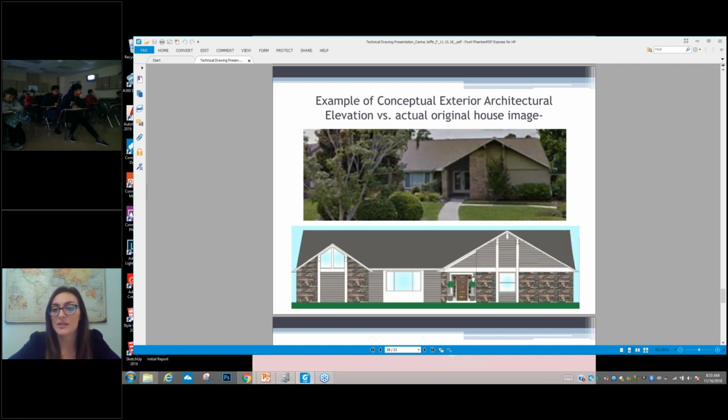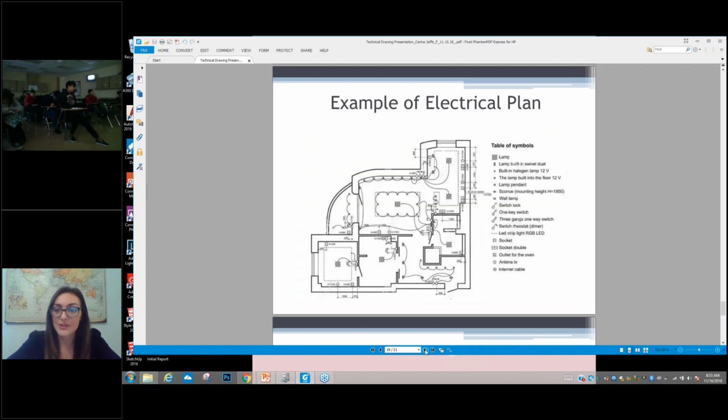And whether you use this for a career, even I've been asked a lot of times by friends and family for personal use, it definitely comes in handy a lot. And this is a little bit more you can play around with and have fun in what you're doing. So for those of you with engineering, for example, this is an electrical plan for a floor plan.